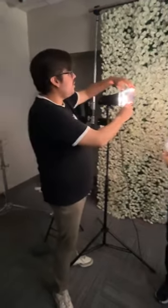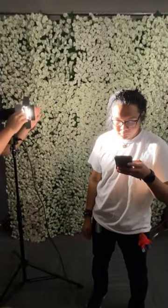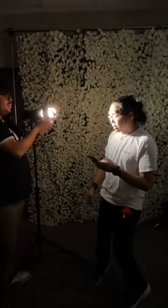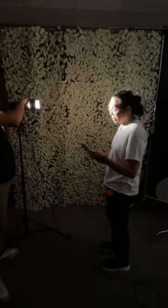But yeah, as you can see here, the barn doors are awesome because you can control the light, like the spill of the light. So right now I can control the light only onto his face. You can see there. Well, it's blinding as heck, right? Oh yeah, I can't see you. I don't even know who's talking.